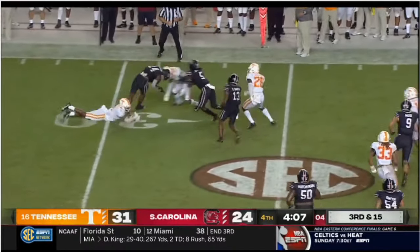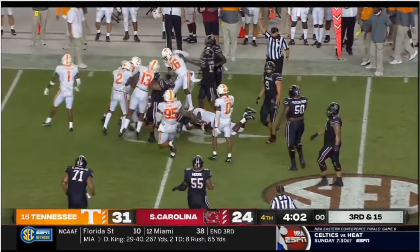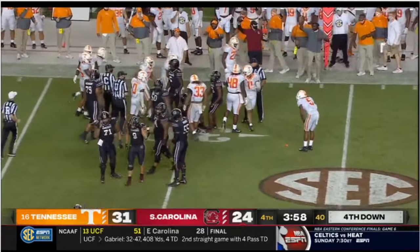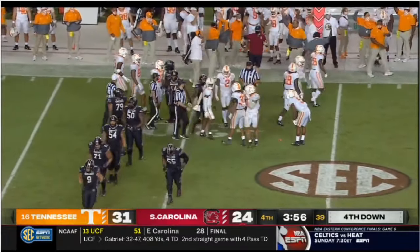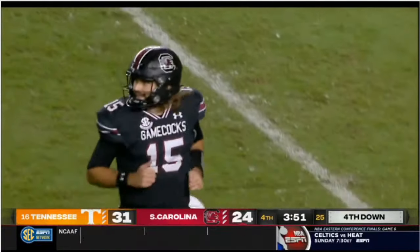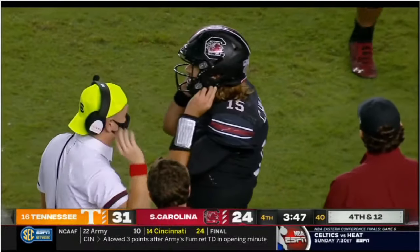On this 3rd and 15, Fenwick breaks the first tackle, gets inside the 30, down near the 27. Now what do you do with 4 minutes and clock running, down 7? Do you go for it or you take the points? Well, it doesn't matter what I do because they're already sending Parker White out there. So you got to wonder, you're saying, look, defense, we got to get the ball back one more time.